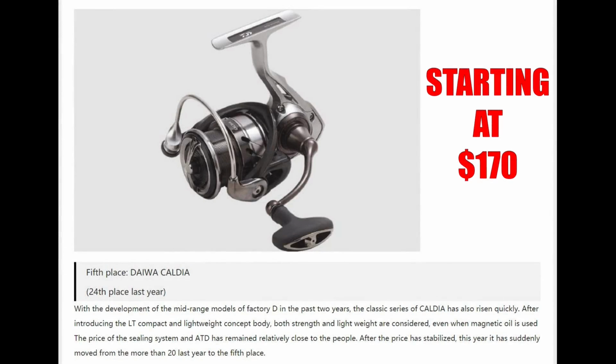Now the next place reel is yet another DAIWA, and it seems like DAIWA is dominating this year's poll so far. So jumping up to 5th place, all the way up from 24th place in last year's poll, is the DAIWA Caldia. Now the Caldia starts out at around $170, so it's kind of like another lower end mid-priced reel.